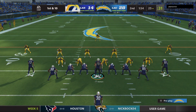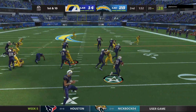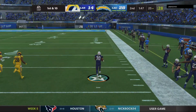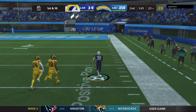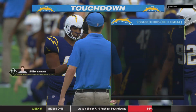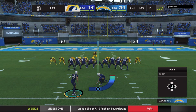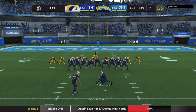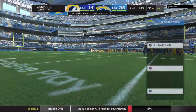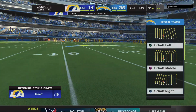The Charger drive about to get going. They are clicking on all cylinders. They seem to be just scoring at will right now, and that's why they've opened up this big lead. You know, we always talk about getting into the zone. There he goes right side. Past the 20. And all the way in for a Charger touchdown. Austin Eckler on his way to a historic performance, 4 first-half touchdowns. And the Chargers are able to strike quickly to add on to their lead. Extra point splits the uprights, and the lead now to 3 touchdowns at 21.